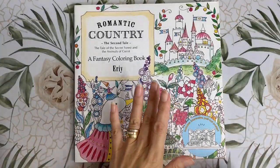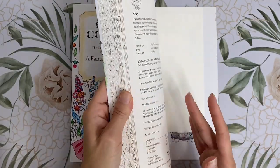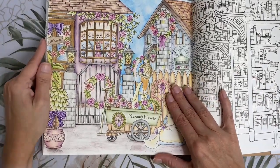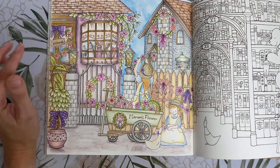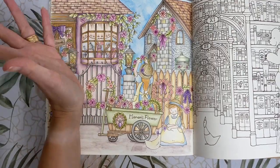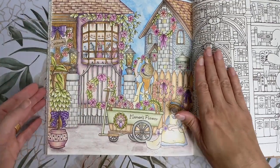Next we have the second tale in the Romantic Country series. And I've only done one page in this book as well. Manon's Flowers. This is a mixture of polychromos, prismacolors, and even my first attempt at ink tents in the background, which didn't work out. Oh, and down here too, it didn't work out as well as I was hoping for.